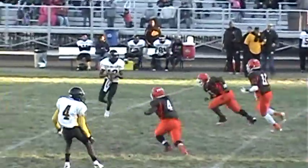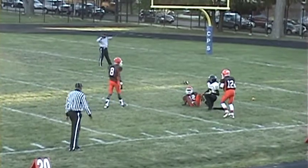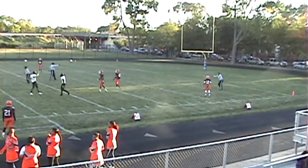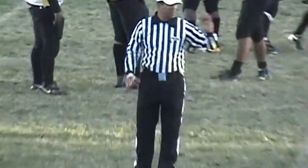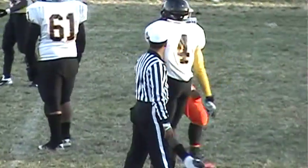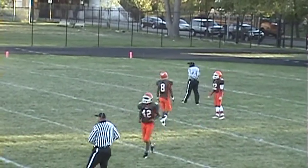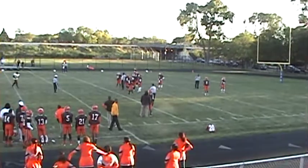Quarterback is going to rush. You got multiple tries on the game. Flags everywhere. In the area of defensive pass interference. Pass interference against the defense. First down for King. First down, King. Near the 20-yard line.